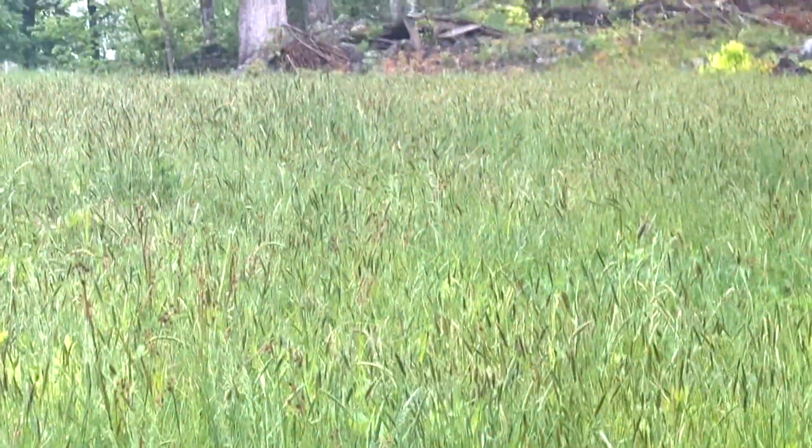So here's like the orchard grass here. See how it's got the wide blades, and then the timothy is the smaller, the thinner stuff. You can see it all along. You can see it's already coming to seed.